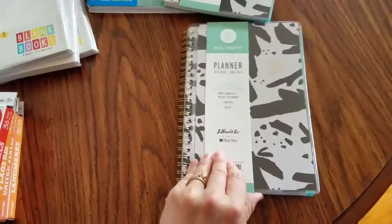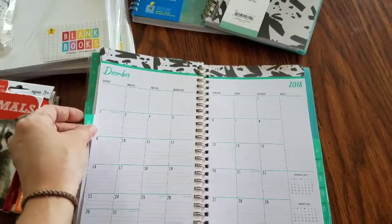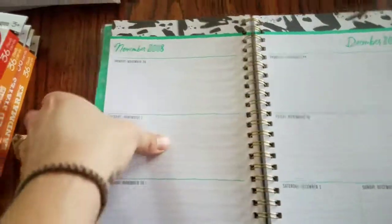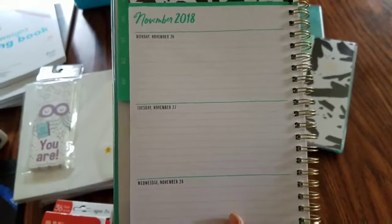They picked these ones out. They were, I think, $7 roughly. And they do have a monthly view, and then they have the weekly view. And the lines on them, let's see if you can see this, sorry. The lines were pretty decently spaced. Sorry, it's having a hard time focusing.